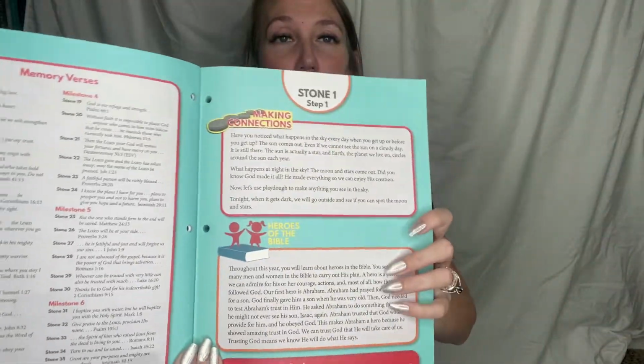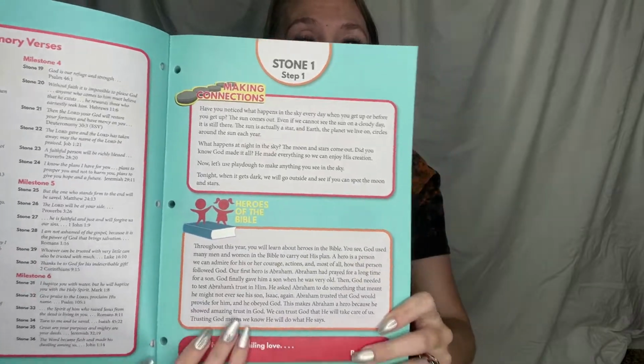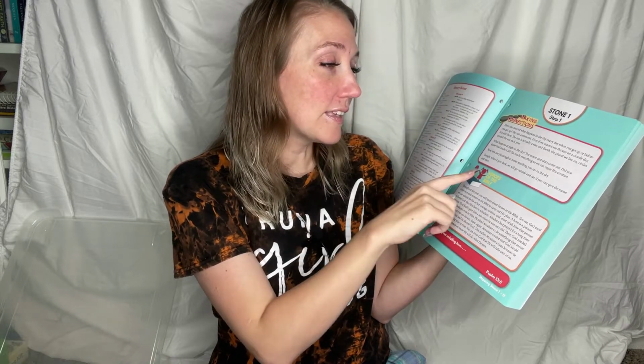So each day it has one step. So this is stone 1, step 1. It'll tell you about making connections. Like this one says, have you noticed what happens in the sky every day when you get up or before you get up? The sun comes out. So then you just read about that. And it says you can use Play-Doh to make anything in the sky.